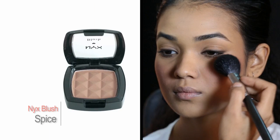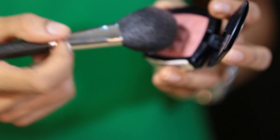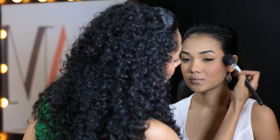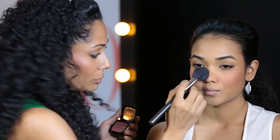Now I'm going to move on to the blush. I'm using a beautiful NYX blush in Spice. It's a gorgeous pink semi-matte. The thing with mattes is that they look fresh through the day, and in a bit they turn into a beautiful creamy texture on the skin, which is what everybody wants to achieve. Save the highlighters and the shimmers and the sheens for the evening.